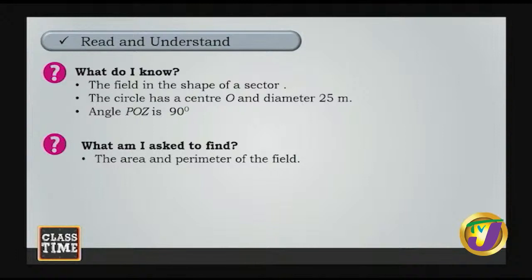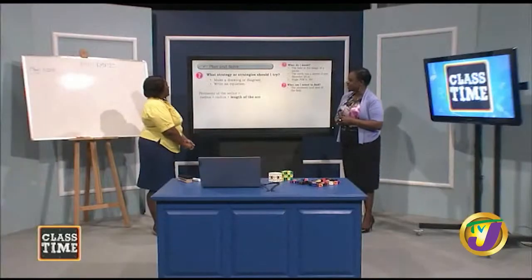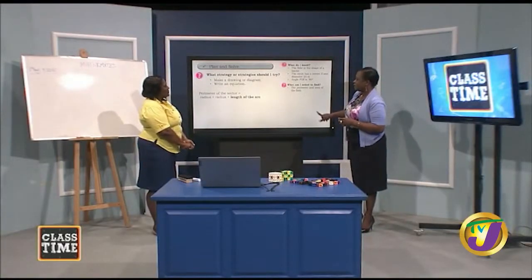Now, if I would have thought about all this information, I know what a sector looks like. What strategy am I going to be using? Because I know what a sector could look like, the strategy is I'm going to draw a diagram and write an equation. I make the diagram to make the information clearer for me. So you're summarizing the question.